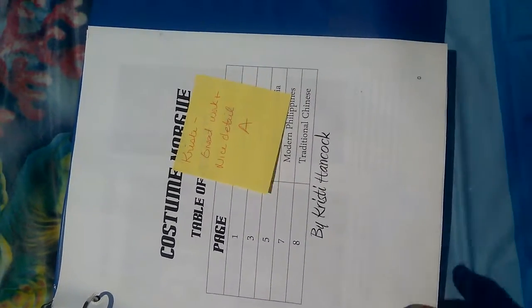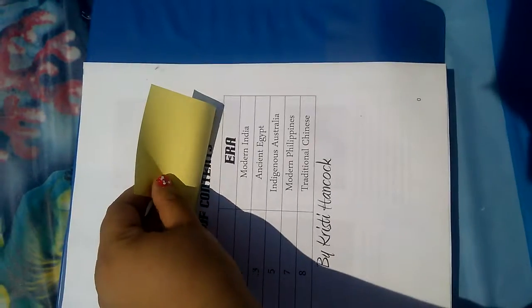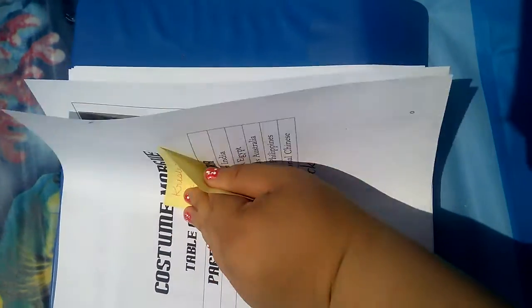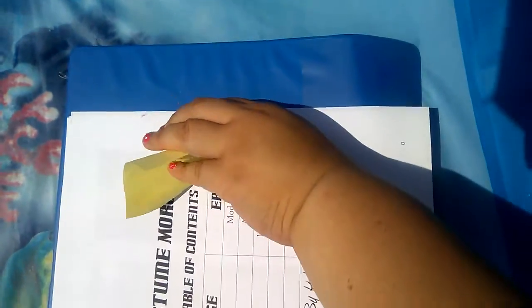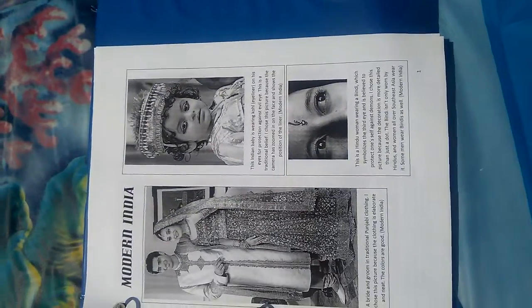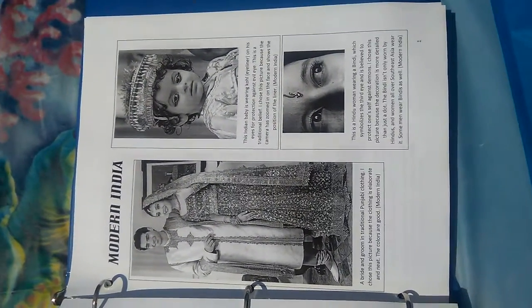A, by Christie Hancock. Modern India, Ancient Egypt, Indigenous Australia, Modern Philippines, Traditional Chinese. Costume Morgue, Table of Contents. It's the binder for theater arts. Modern India, a bride and groom in traditional Punjabi clothing.